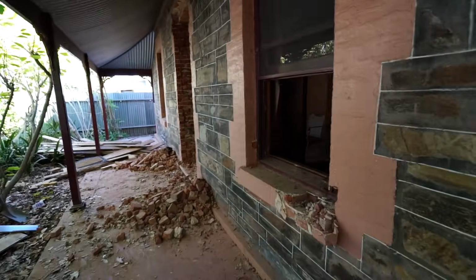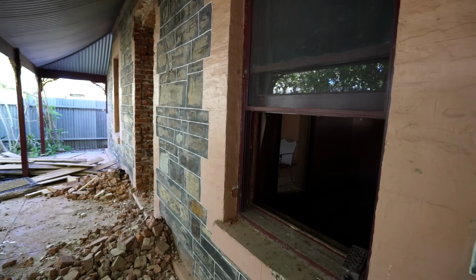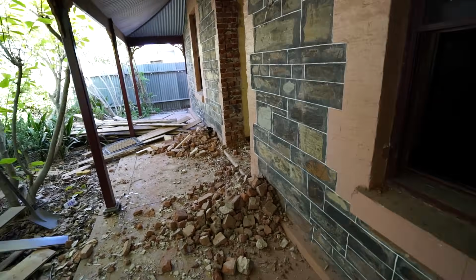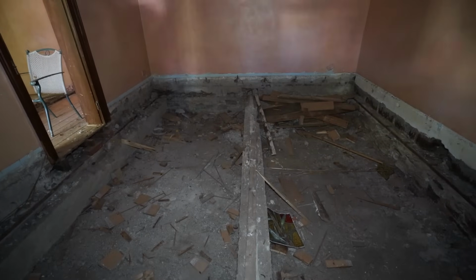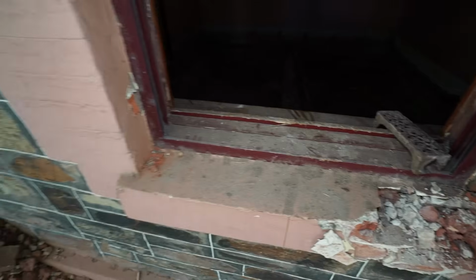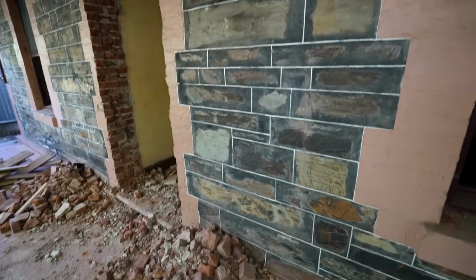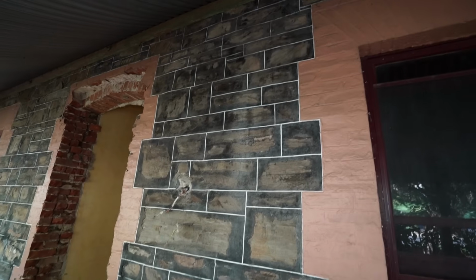Alright, this little cottage, blue stone cottage, I've known about for a while. Unfortunately, they have been picking it apart. I did try to get here earlier, but the place was never open. And just this week, obviously, they've started a salvage process. And it'll be gone soon.